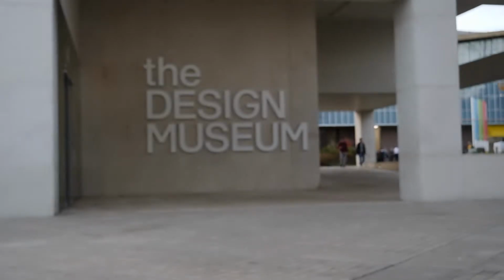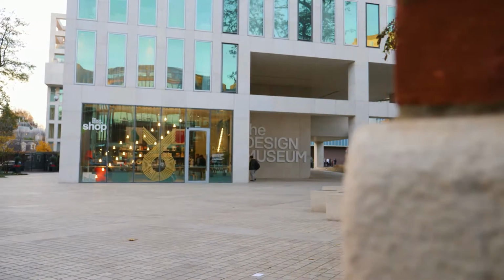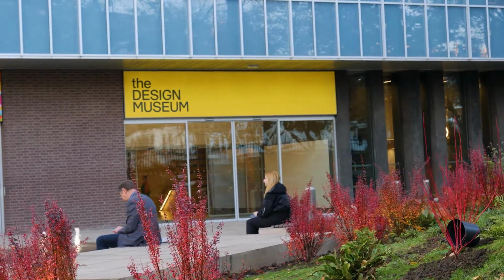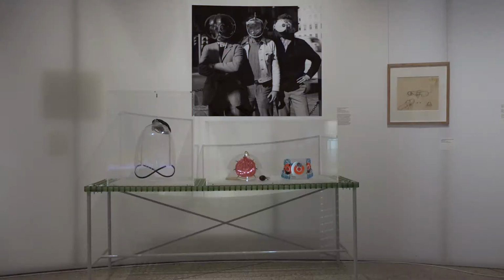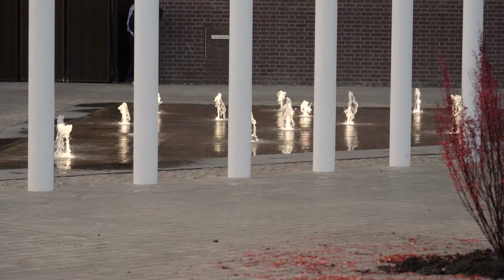The Design Museum was first opened in 1989 in a former banana warehouse in Shad Thames. But in November 2016, its current £83 million home in the former Commonwealth Institute opened in Kensington High Street. Before the Design Museum relocated there, however, the interior was transformed by architect John Pawson into a minimalist space of white marble.